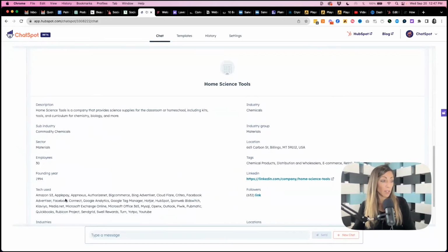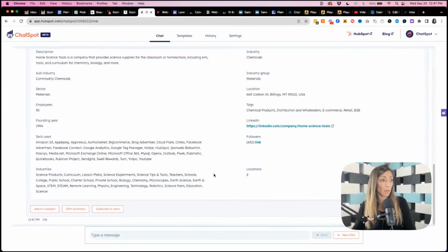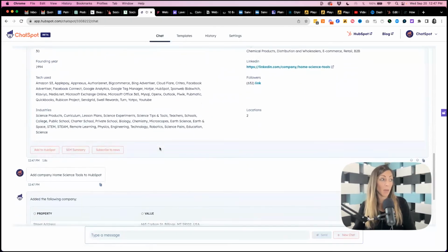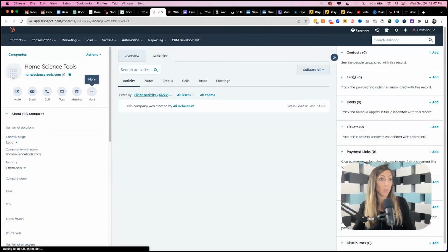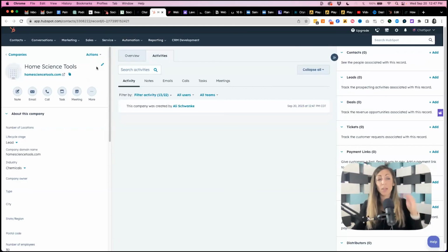They have 30 employees. Here's how long they've been along, blah, blah, blah. Okay, this looks good. I'm going to add them to HubSpot. So I can add to HubSpot and then I can view right inside of my HubSpot dashboard here. I can say, all right, now that I've got them, I want to add them to a list. I want to make it a campaign. So again, I didn't put this in by hand. I did all of this using the tools.